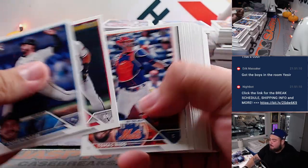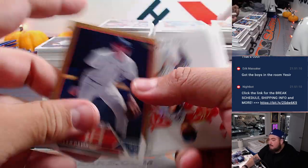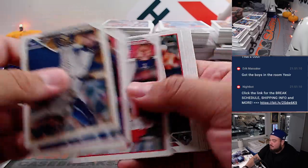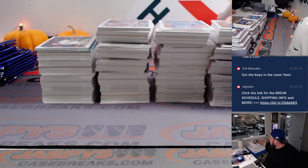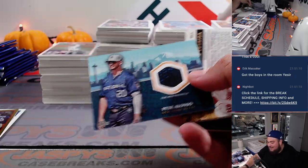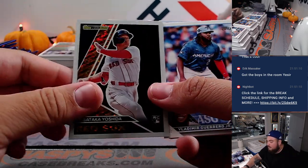Alright, second half of the box. The Kane and the 299, Tyler Nevin. Awesome. Yeah, they're a little hype right now because they finished their dual case earlier, and they're free right now. They're not doing anything. Pete Alonso for the Nationals. Well, that's the Nationals. Dustin with that one. Yoshida.